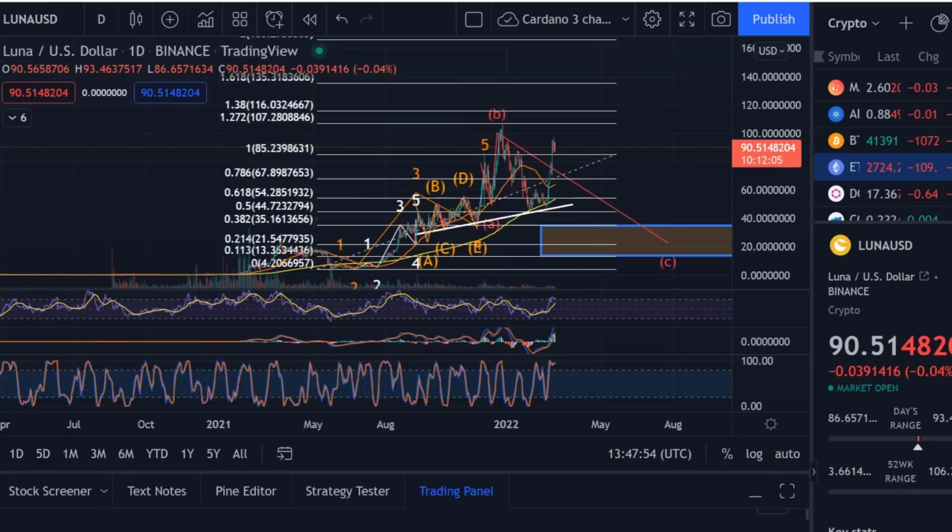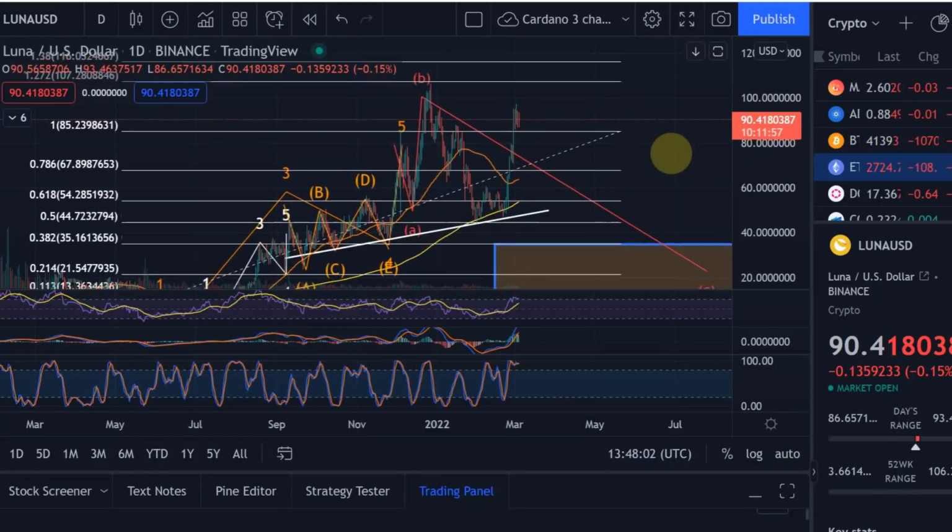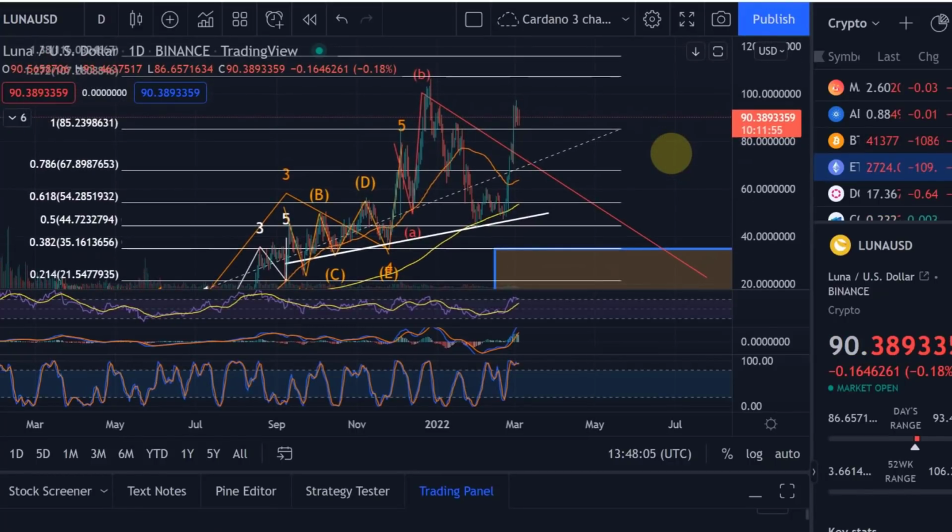Terra, a crypto that has not really corrected yet a lot. I think this is still to happen. Terra Luna is currently, I think, at the edge of what it can do. It is getting very close to the maximum of where it's getting exhausted, right? So we talked about it in the last video already. Not too much has happened since my last video. Only a little bit of a consolidation has happened, really.